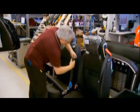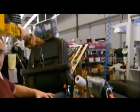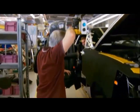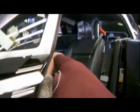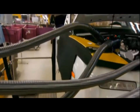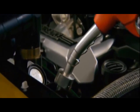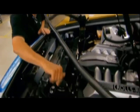At station number 9, assembly line associates install the Phantom's plush seats. A single worker can position the seats unaided thanks to another weight assister. When a Phantom reaches station 10, it's filled with all the necessary fluids, and it's almost ready to roll. But not before it receives one last traditional Rolls Royce touch.